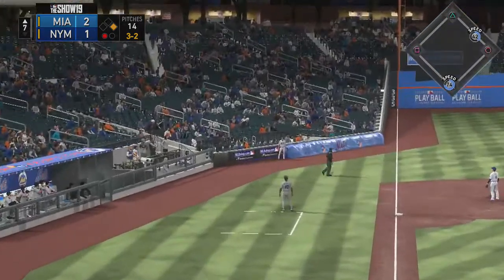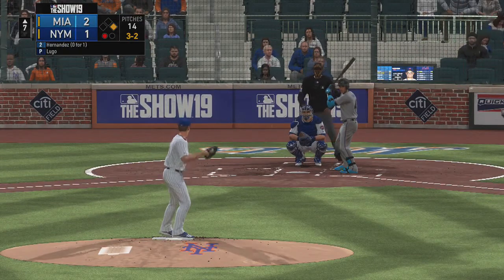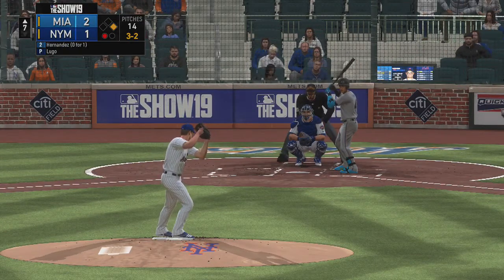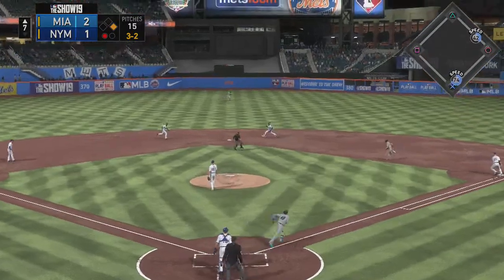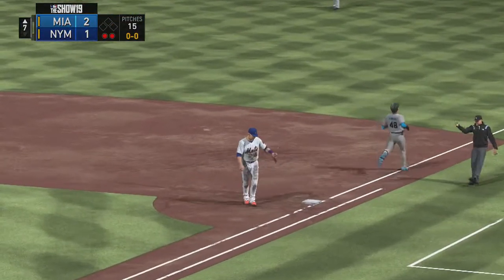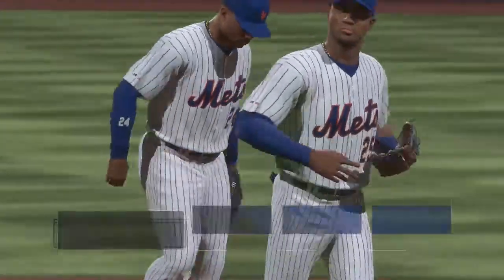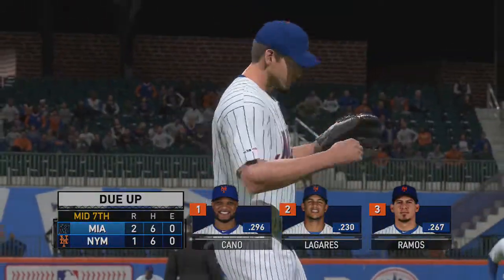Hops this one up, but this will land untouched. Runner at first here, 1 man out. Ground ball sent back up the middle. Echeverria for 1. Relay to first in time, and just like that, this side is retired. Nothing doing for the Marlins. They still lead it 2-1.